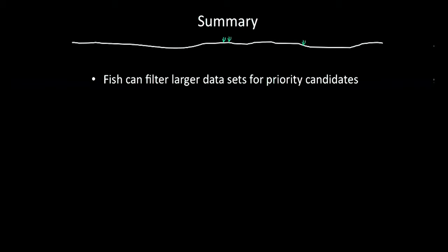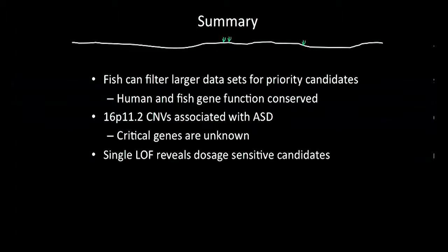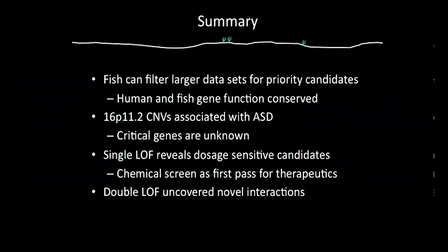So in summary, we can use the fish to filter large data sets for priority candidates, and this works because human and fish genes have conserved function. The 16p11.2 CNVs are among the most highly associated CNVs with autism, but the critical genes are unknown. Our single loss of function analyses revealed some dosage-sensitive candidates that we can follow up on with small chemical screens, and our double loss of function studies showed some really novel interactions for this region that weren't known before.